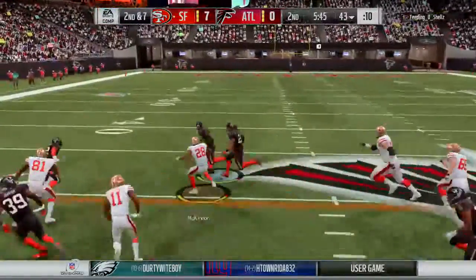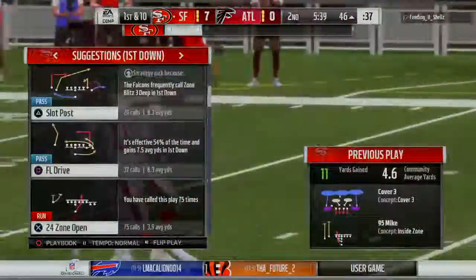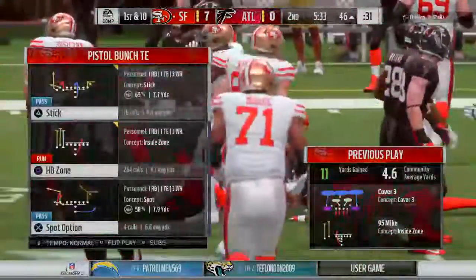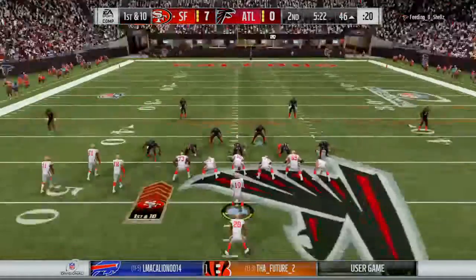Here's McKinnon. A nice pickup there of 11 yards, and it'll move the sticks. We don't talk about it very often, but sometimes there's a dip in intensity when you start the second half, which can manifest itself in some sloppy tackling. And how about right there? He ran right through that weak tackle attempt. So after the run by McKinnon, here's 1st and 10.